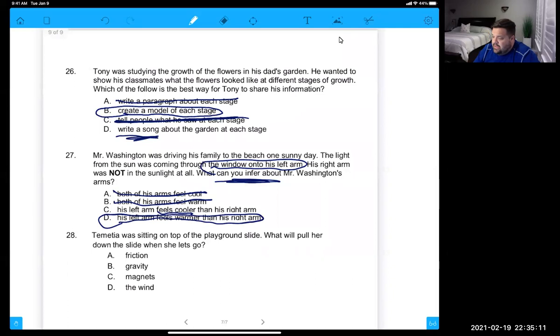And then number 28, Tamisha was sitting on the slide. What will pull her down the slide? That is our good old, magnets or the wind do not pull her down. Now she'll get friction going down the slide, right? But what's pulling her down to the ground is gravity.